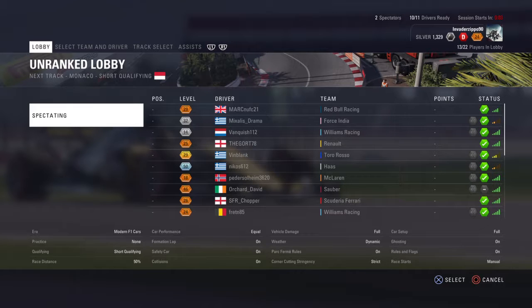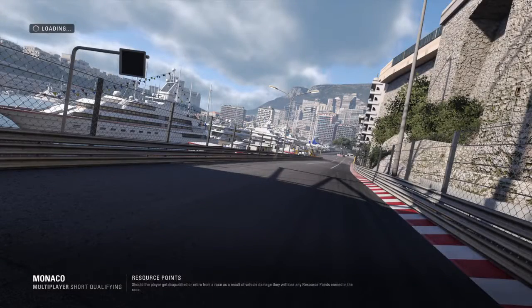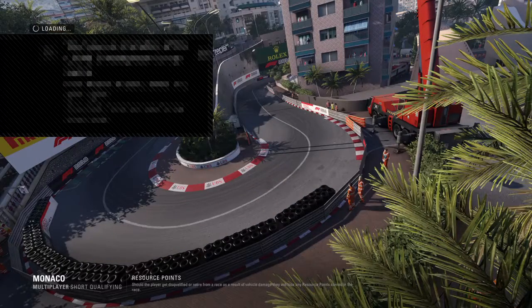In the Haas, there is Nikos. Then there's Peter Solheim in the McLaren, who's testing, and then Orchard David. Orchard Tox is not able to join us tonight. So yes, Peter Solheim is testing to race in Premier. I believe he should stay in Premier due to his pace. His pace is absolutely quick.